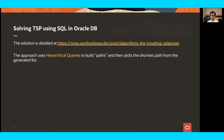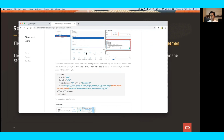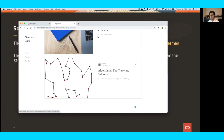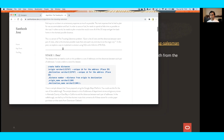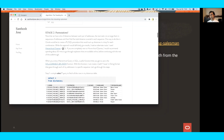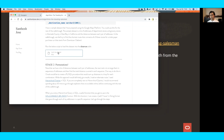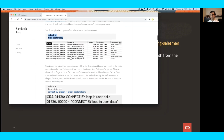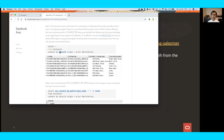I have explained the solution in detail on the blog post. I'll just quickly jump back here. If you go to algorithms, you've got the traveling salesman problem. I've gone through the solution step by step, starting from a simple select star statement, and I've also provided a sample data set if you'd like to start straight away with solving it. What I want to focus on right now in this session is to touch upon, at a high level, how it is being solved.